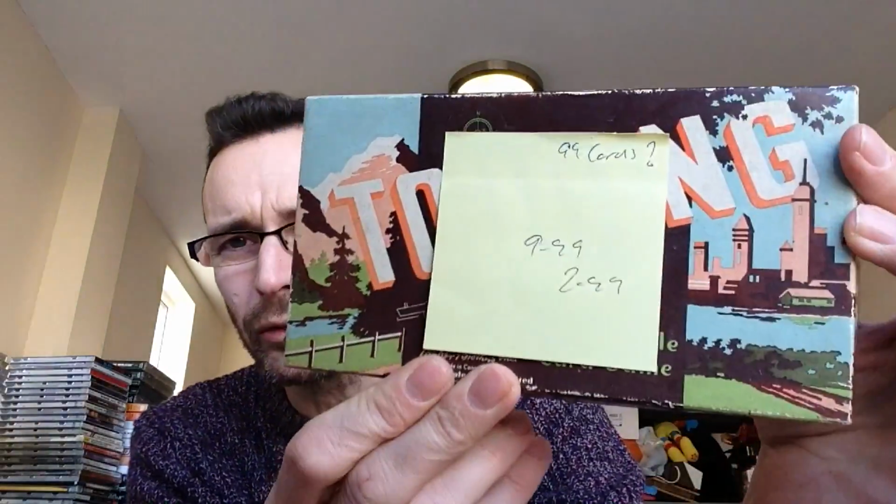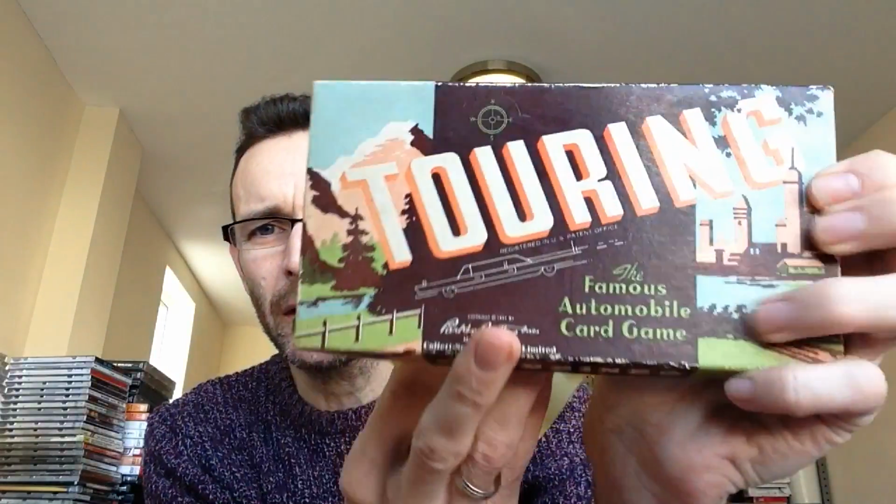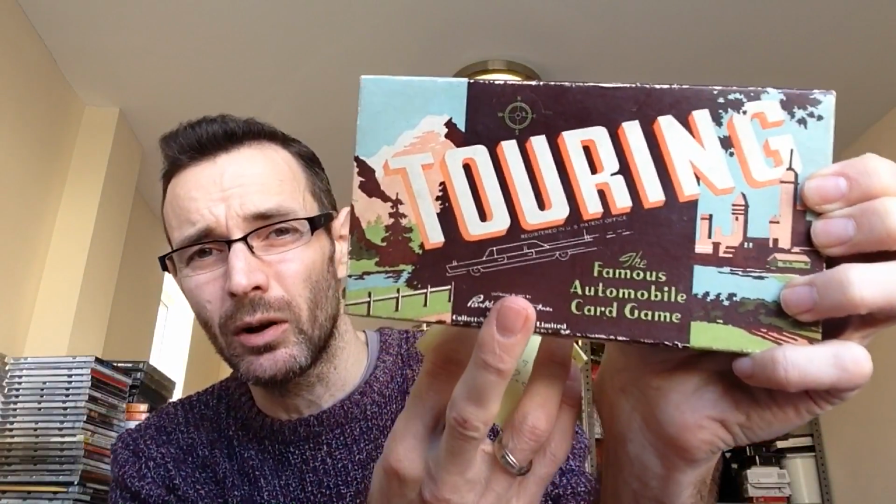Oh, I didn't tell you what I'm going to price these at. £5 with shipping on top for the Pits, £5 with shipping on top for the Lexicon. And this, I struggled to find this Touring game. I found a really old version of this that was sold up in the £20 plus bracket. So I'm going to go for 10. In fact, I might try 15 on it. I've got nothing to lose. I need to check all the cards in that first though.